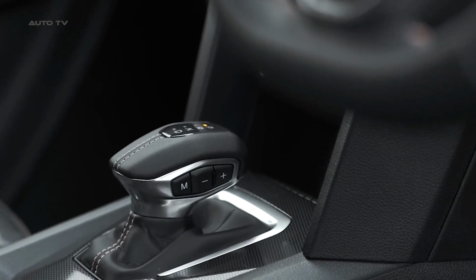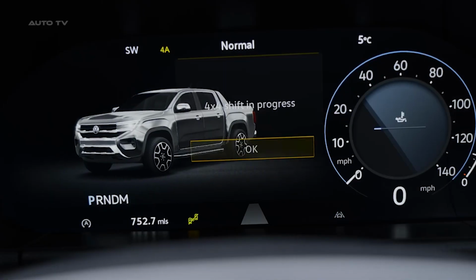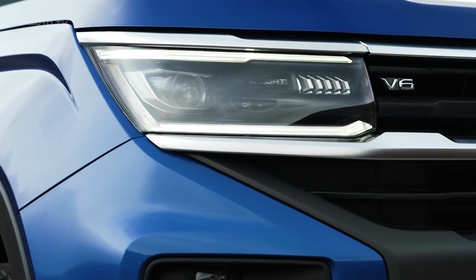The top-of-the-line Amarok Aventura is remarkable for its exquisite design, featuring 21-inch Warburg silver alloy wheels, chrome-plated exterior mirrors and door handles, and a premium bumper with a silver X insert.